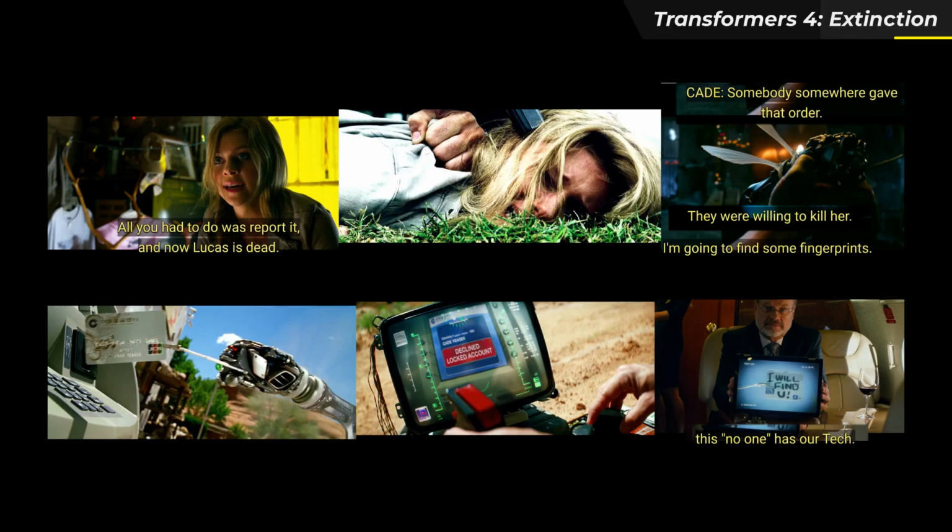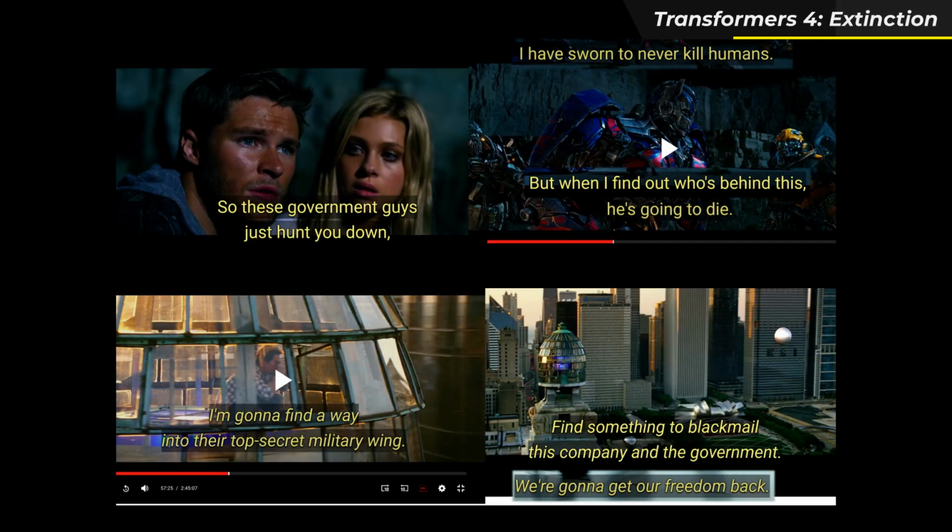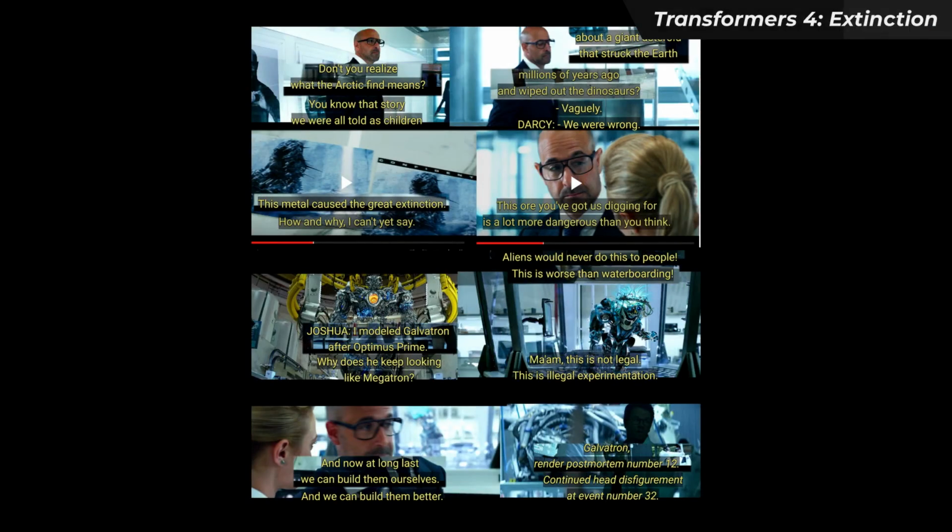Getting fingerprints. They make an effort to blackmail the military wing of government built into a tech company. I'm not sure who precisely is symbolized in this tech company, but unlike the primary villain, he flips to the Autobot side by the end.